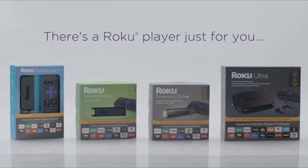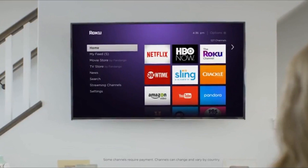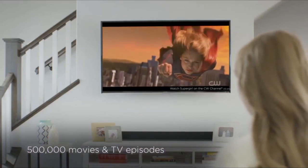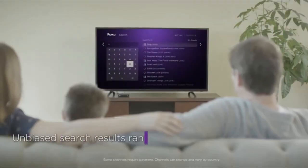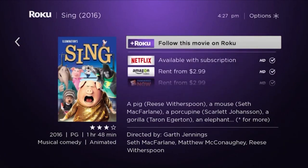There's a Roku player just for you. And every one comes with a simple and intuitive home screen, more than 500,000 movies and TV episodes, including free movies and TV shows on the Roku channel. The fastest way to find your favorites by title, actor, or director with Roku Search.